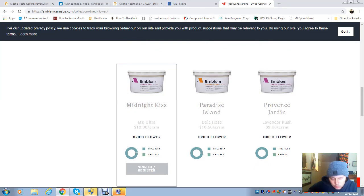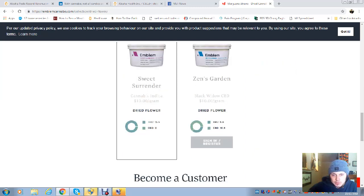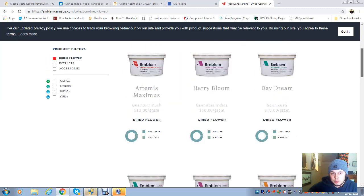Alright, so MK Ultra, I know that's a popular strain Aurora has, and Della Haze as well is pretty popular from Aurora. But every company has different quality standards, so I don't know the quality of Emblem, but I expect their quality is pretty good. Lavender Kush, and then Cannabis Indica, and Black Widow CBD. So this is a higher CBD strain, 10.9% CBD and 6.6% THC. Okay, so those are your strains if you are a patient.